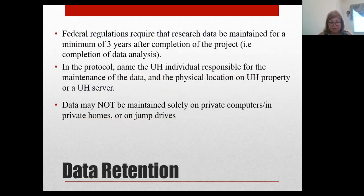Data retention. The federal regulations require that the research data be maintained for a minimum of 3 years after the completion of the study, meaning after you have already completed the data analysis. The protocol must state the name of the UH individual responsible for the maintenance of the data and the physical location on UH property or on a UH server. Whether you leave the university or stay, the university must keep a copy of your research.